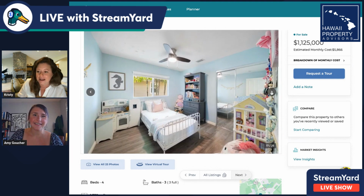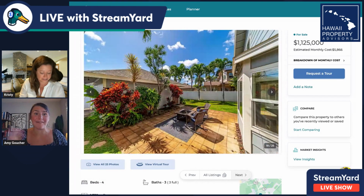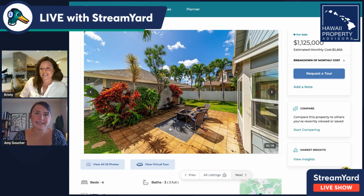I like the color palette throughout the house too, where all the rooms are not the same color, but none of them are just like, what are we doing? And I think sometimes with kid rooms in particular, you can get really crazy with colors. And then if someone buying the home doesn't have a child, they have to paint it anyway. So it's good to keep it neutral. Exactly. And then you've got a little backyard oasis.